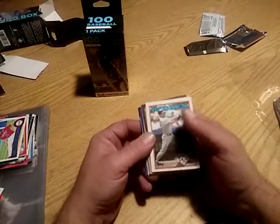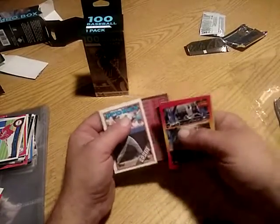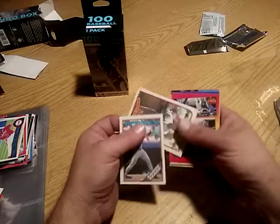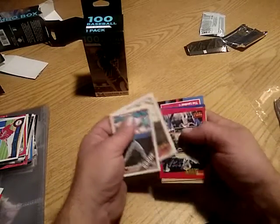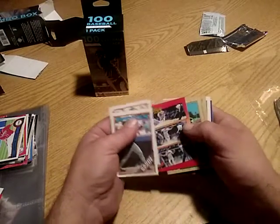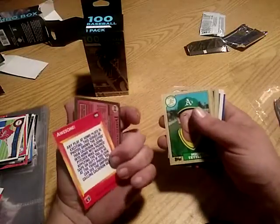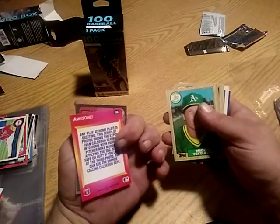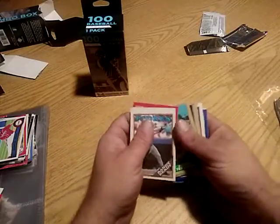I know I'm not really good at these videos, but I've tried to make it nice for y'all to look at different varieties. Darryl Hamilton, triple play action. I remember having a lot of these cards. Yeah, got the old leaf set, real cheap like.